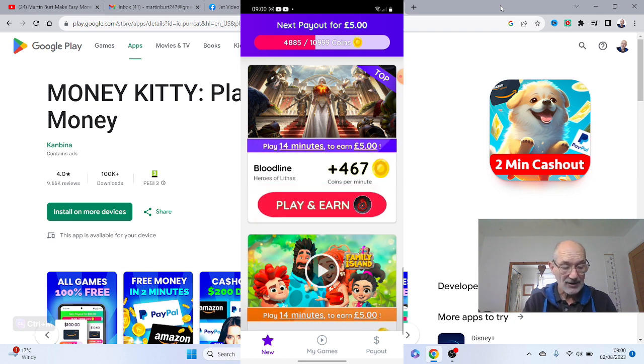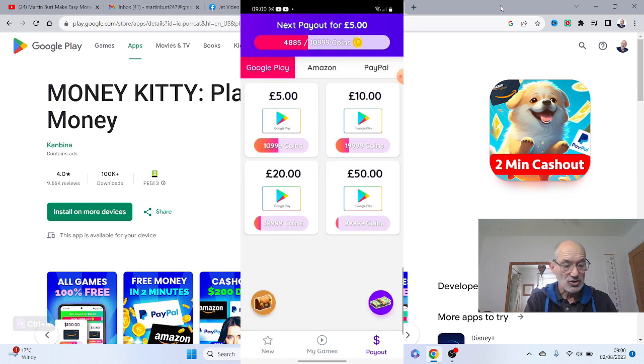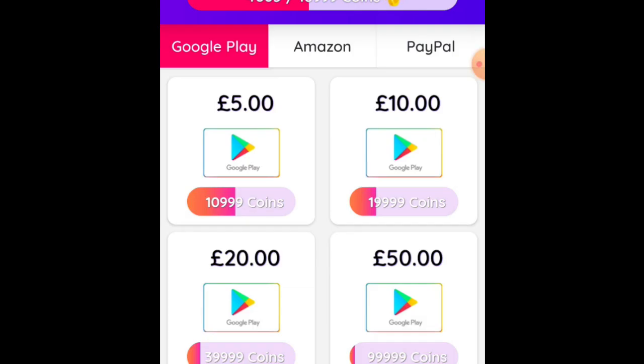Even if you were downloading 4 or 5 games and playing them all the time, you'd be constantly on there every single day. So when you do actually hit the payout, you can just come down here and click on payout. This is the sort of things they do. We've got Google Play, we've got Amazon, and we've got PayPal at the top here. Now, as you can see, my first £5 would actually be in a Google Play voucher. Okay, so it wouldn't be cash. So again, slightly misleading because you're actually only going to be able to get a game.